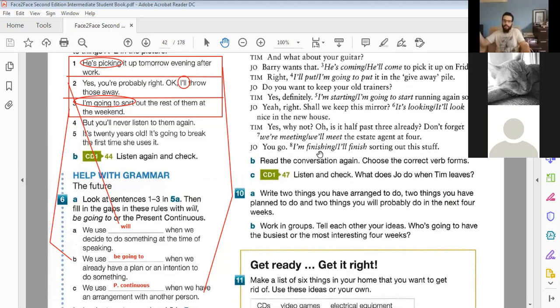And the most common example with will, I always use this example because it's a common one. Let's say your friend called you and you didn't expect your friend to call. Yeah, I will call him back. You see, that's it. I'll call him back because you didn't plan to call.